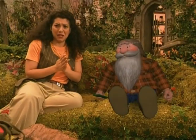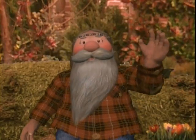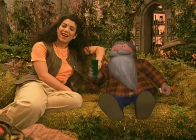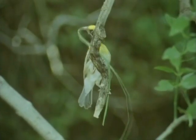Hang on, little guy. Oh my gosh. Will he get better at it, Crink? You bet. It's sort of like learning to tie your shoes. It takes some practice to build a good nest. Now watch this weaver bird. He's an expert nest builder. I'll say. Look at him tie that grass into knots.